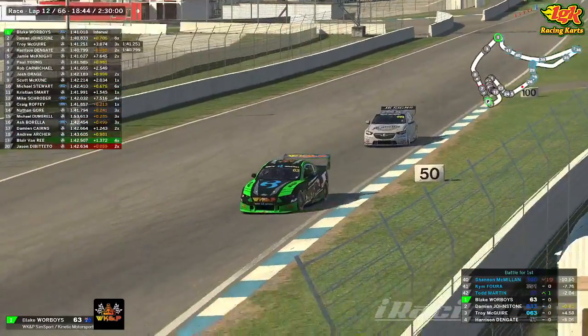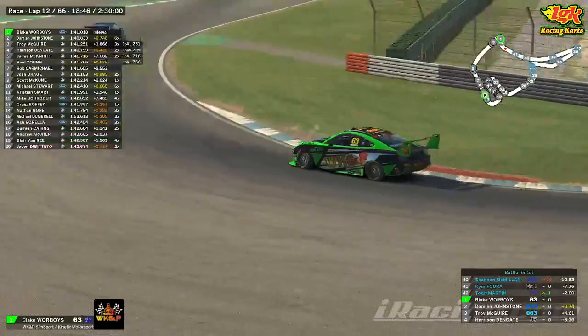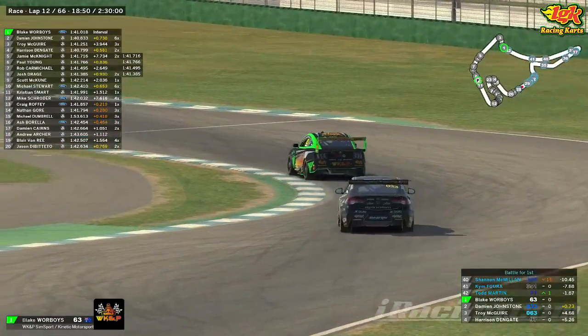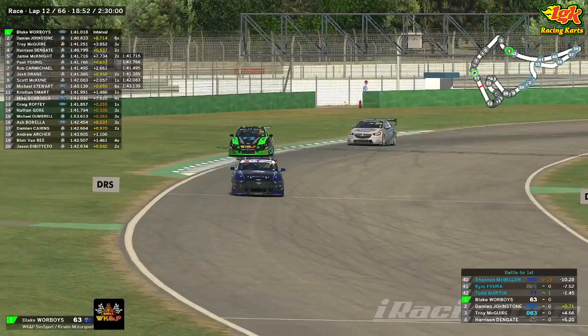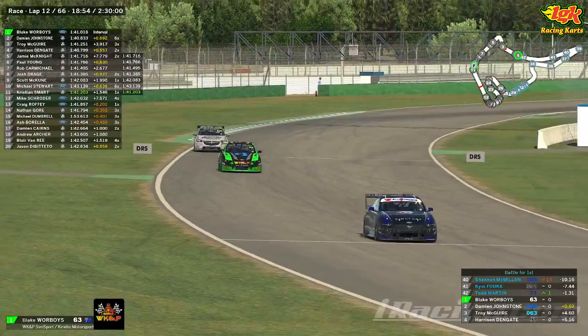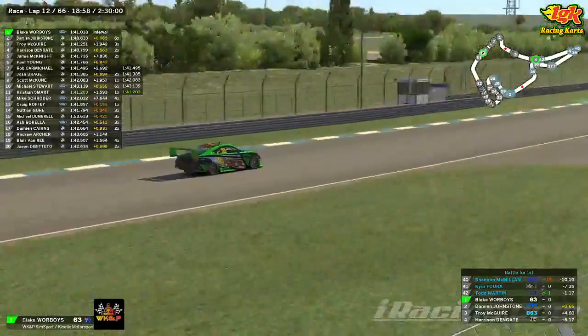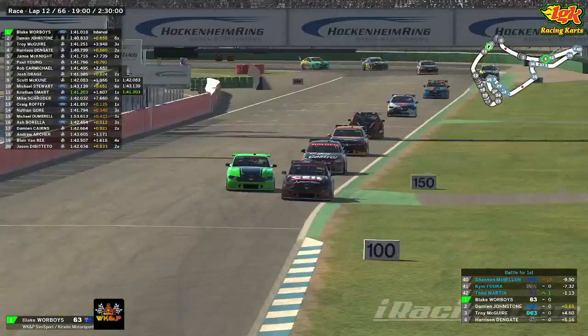So Blake's battling still nicely. We've still got some good battle packs. We might drop back and have a look at Mike Schrader again, back to that group that's sitting in 12th. They've sort of dropped back a bit from the rest of the group, but we have a really good long train here. So we'll drop back and we'll have a look what's going on here.